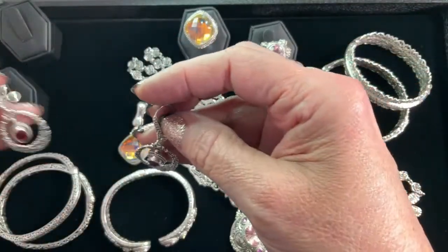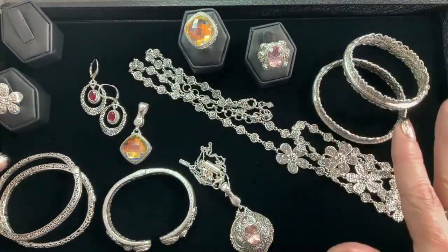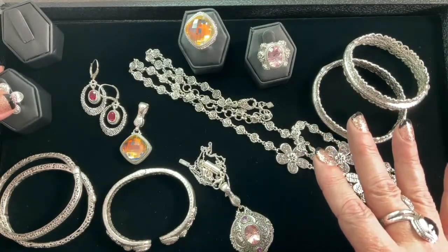These are the sweetest little sassy earrings. I gotta put these on. These are just too good. Actually, after I get done, if there's anything you ladies were looking at that you wanna see from further away, I definitely wanna show you.